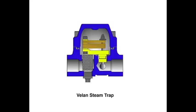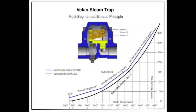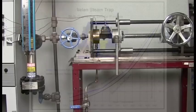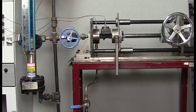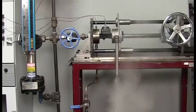The Velan steam trap uses a cantilevered bimetal stack to actuate the ball valve. There are two main advantages to the cantilevered stack. First of all, the stack can be segmented to produce closing forces which closely parallel the saturated steam curve throughout the operating range. Secondly, in combination with a spherical ball valve, the Velan trap produces a two-stage discharge. First, cracking open as temperatures drop below saturation, and then opening fully to discharge all condensate in the line ahead of the trap.